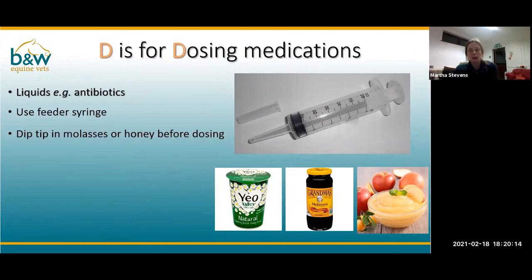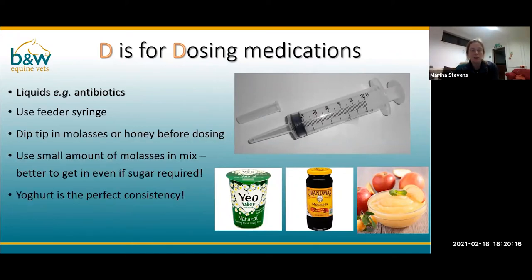Finally, some things are actually much easier being syringed in rather than given in food. And if your horse does need something syringed into them, the thing I find the best every time is natural yogurt. I love mixing things with natural yogurt. That's what I always reach for. It makes a lovely paste, so it's a bit more like a wormer, and it just makes everything go in a bit smoother, and it means that it's less liquidy, so it doesn't end up flying all over the stable, hitting you in the face, hitting the horse in the face, and most of it ending up on the floor.